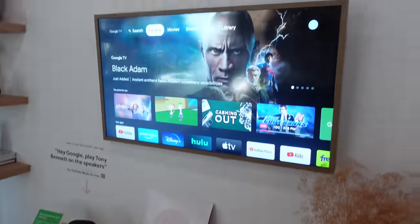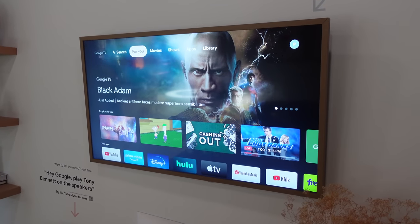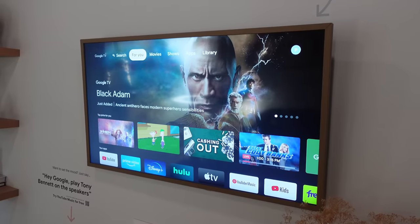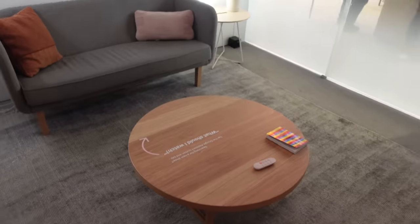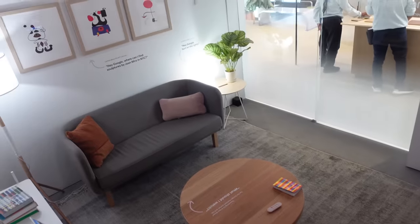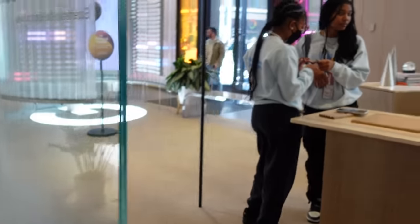These are the speakers, by the way. This TV, I'm not sure whether it's made by Google. It's actually, what I believe, a Chromecast. And this is how it looks. Thank you.